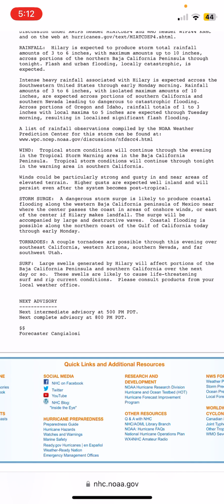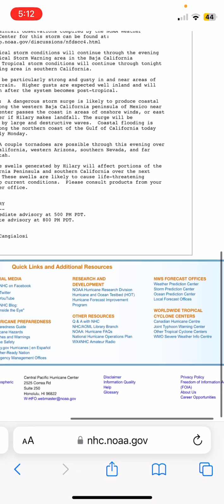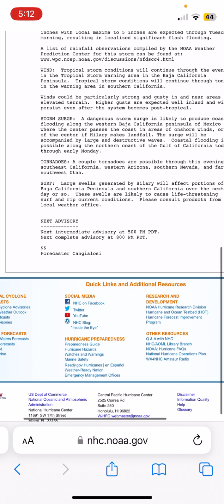Then tornadoes. As we know, landfalling tropical systems, or tropical systems in general, have the risk of tornadoes with them. The National Hurricane Center has mentioned that a couple of tornadoes are possible through this evening over southeastern California, western Arizona, southern Nevada, and far southwest Utah. So, along with the flash flooding, if you go under a tornado warning tonight or even tomorrow, take that seriously and get into your basement if you have it.